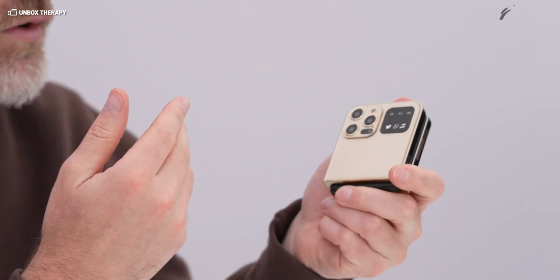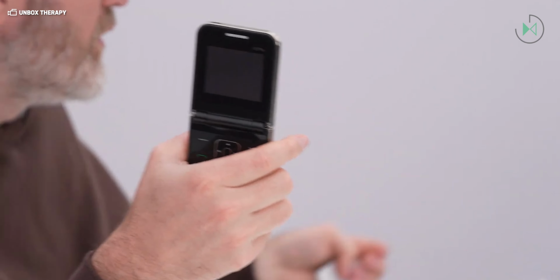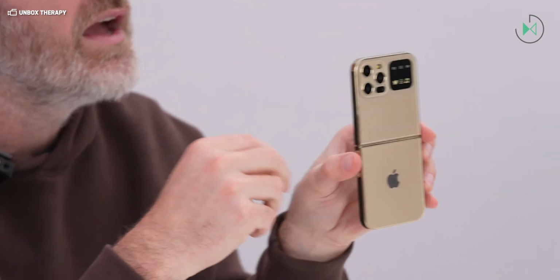And on the inner part, it is going to have a keypad like traditional flip phones and a very simple display. So it is very curious that a Chinese manufacturer has taken the decision to develop a device with these features, and we do not know if it will receive a lawsuit from Apple for using its logo.